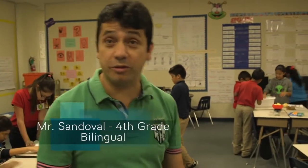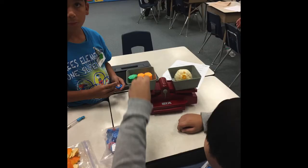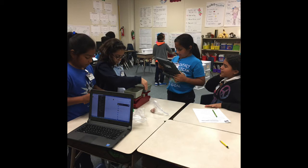Our Digital Learning Day has been very productive. The students are having hands-on activities. We're combining science, previous learning about properties of matter, and they're using mass and volume to figure out what is density.